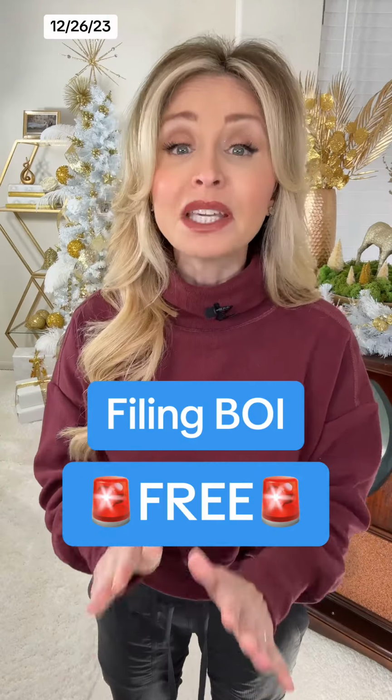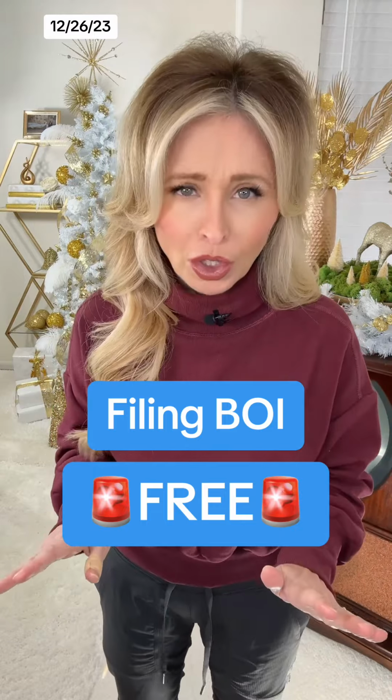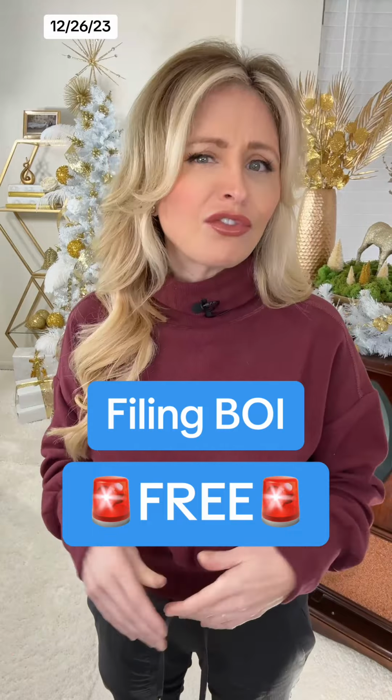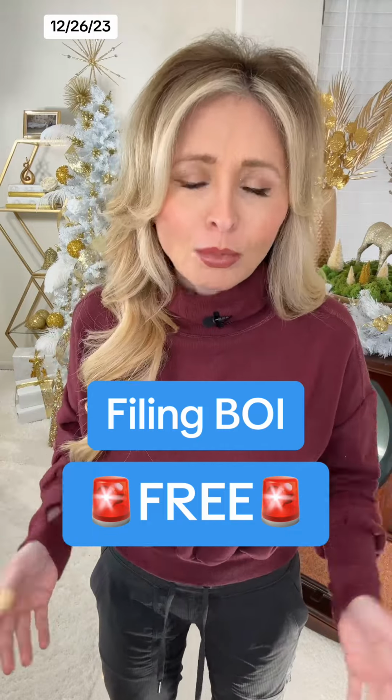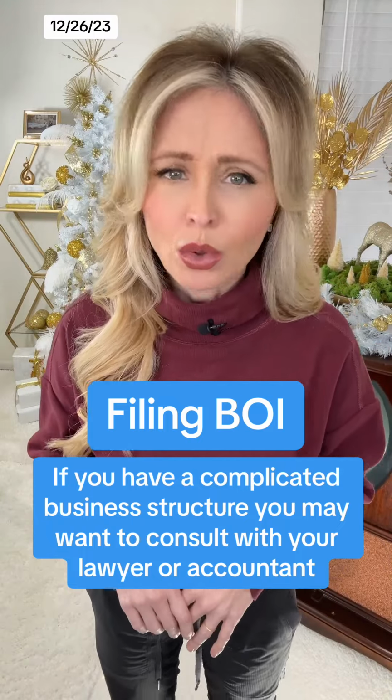Now, it's important to understand filing this information will be free, so you don't have to feel like you have to pay someone to do this for you. The Treasury Department expects many, if not most, will be able to fill out this BOI on their own. But if you have a perhaps complicated business structure, you may want to consult with a lawyer or an accountant.